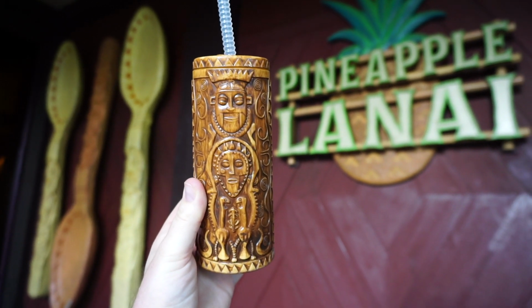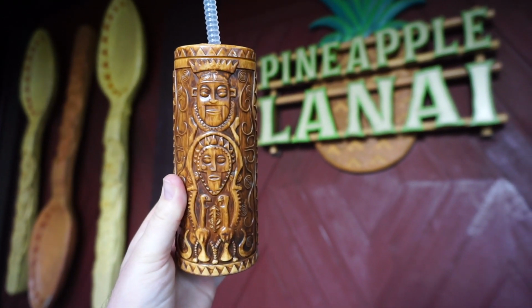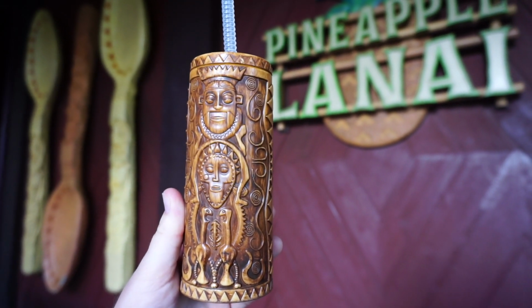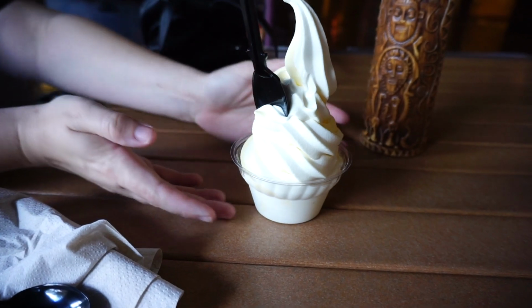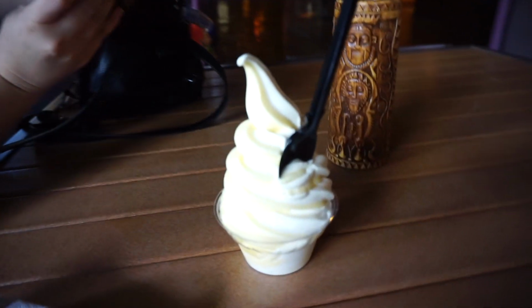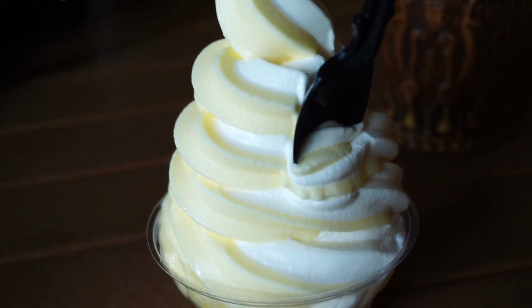I like this thing. We are getting the Dole Whip with it, but I opted to not put it in the mug. I like the swirl. We got the swirl, the vanilla and pineapple. Boy. Looks good. Look at that. Man.